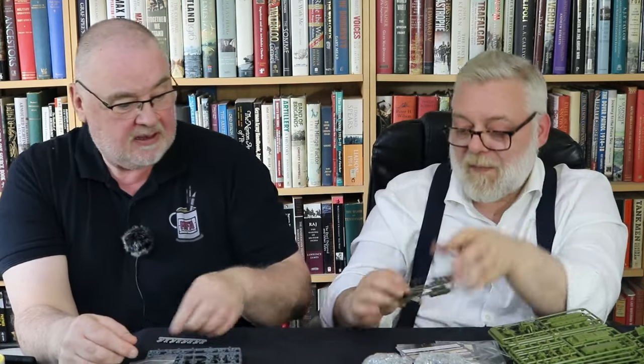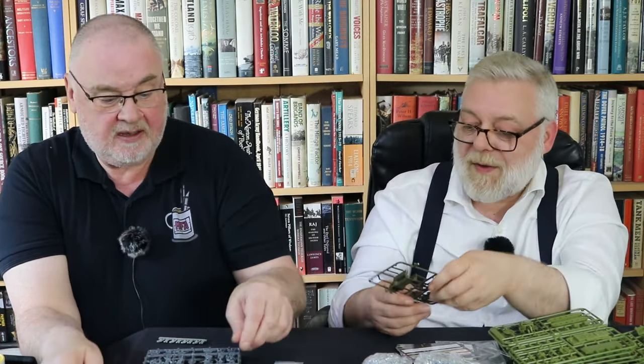And I like to have some with crews in. And then if you've got enough, you can swap them out. So the crew's in at the moment. Crew's out. But I just like the feeling of being lived in, of having a few crew figures in, especially in open top vehicles with big cavities. You don't need to have them ranked up. It looks a lot better for having a few in there. And it's nice that they've included them.